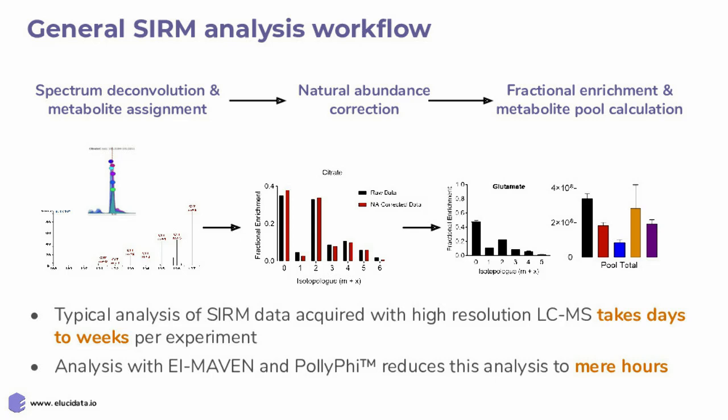Once the data is obtained, we have to perform spectral deconvolution and assignment of metabolites. And this is also, just to give you an idea, a difficult step because we're not dealing with just an unlabeled peak, but we also have to assign all the isotopic peaks depending on the number of carbons or labeled atoms. We can deal with anywhere from 5 to sometimes even 40 carbons or other heavy labeled peaks to assign.